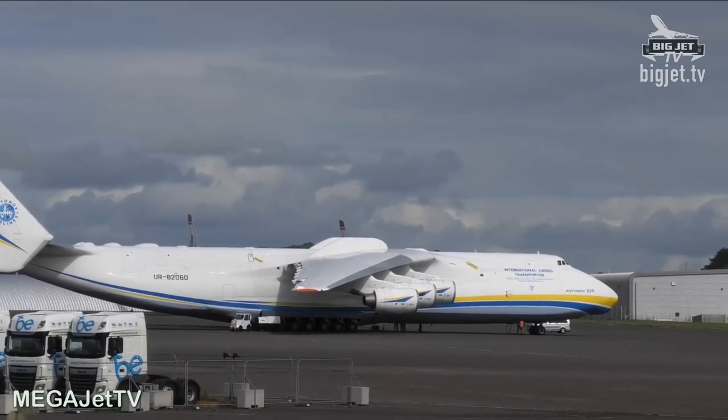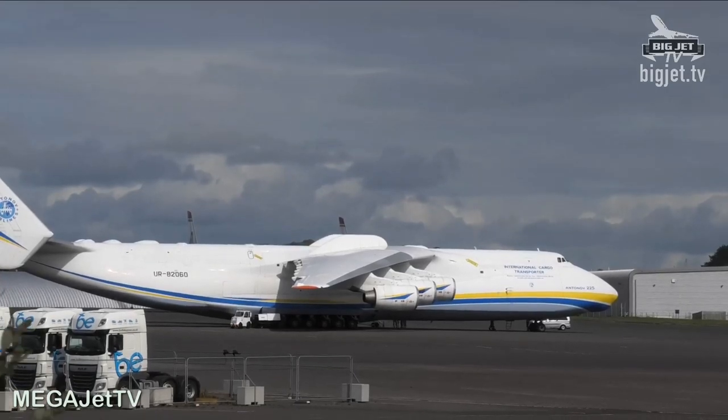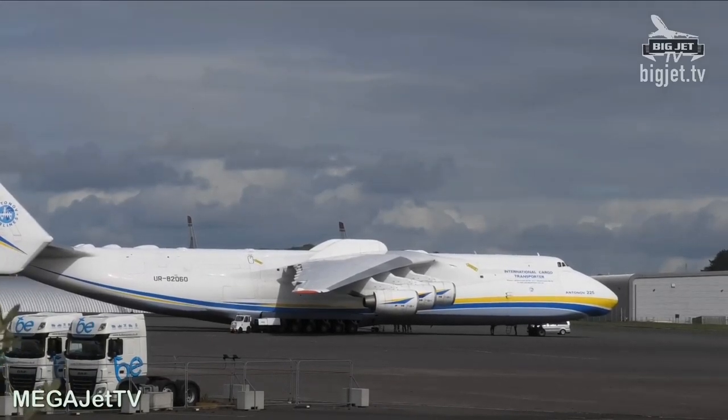What time did they say? Around about 4:30. So another 30 minutes, really, potentially, before this 225 goes out, folks, and it is going to be amazing. I think the landing is an amazing thing to see, don't get me wrong, but the takeoff is just out of this world. I mean, you will see a Boeing 747.